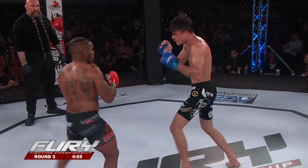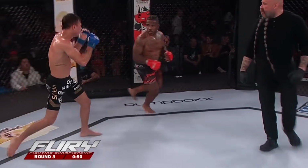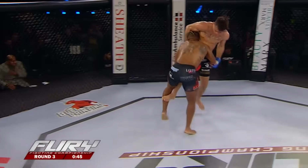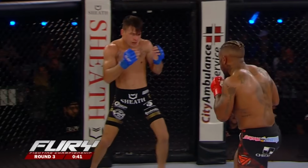I think if Diego Lopes wants to put a stamp on this victory, he needs to really come forward and get some volume going. There he goes with the 1-1-2. Oh, nice high kick, into an attempted flying knee. Is he going to give up a takedown? He is not. Kenn Glenn lets go of the leg and clubs the right hand over the top.